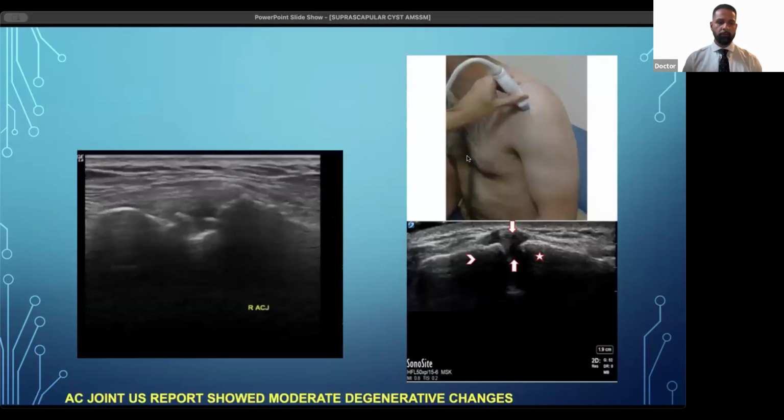The next structure that we move on to from the subscapularis is the AC joint. And again, the X-ray had shown some arthritic or degenerative changes, which were reflected on the ultrasound. Typically, we'll look at the AC joint to evaluate for any separation, capsular disruption, arthritis again, or impingement with the patient's forearm.